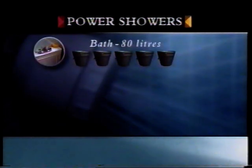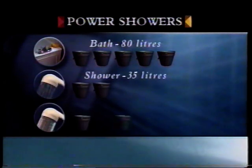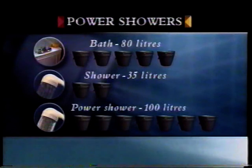I mean, can you imagine the sight of someone halfway through a bathroom window saying, "I'm not a peeping Tom, I'm the power shower inspector"? You simply cannot regulate it properly. Power showers use by far the most water in the bathroom. An average bath uses up about 80 litres. 5 minutes in a normal shower uses 35 litres, but a power shower pours out 100 litres in 5 minutes. That's more than the bath.